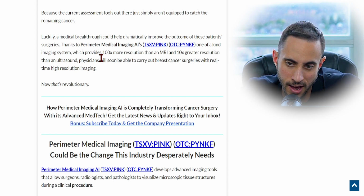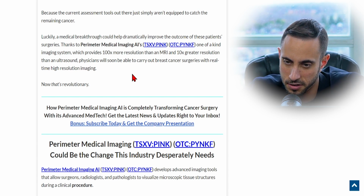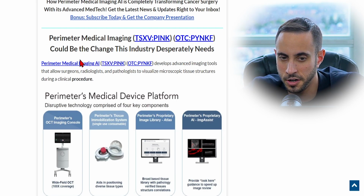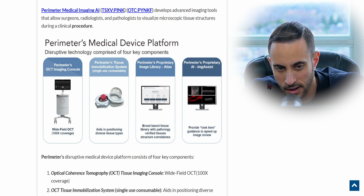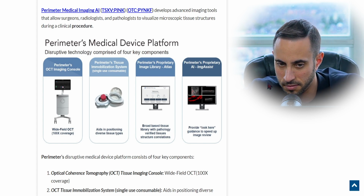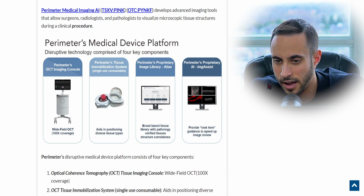Perimeter Medical Imaging AI's one-of-a-kind imaging system, which provides 100 times more resolution than an MRI and 10 times greater resolution than an ultrasound. Physicians should be able to carry out breast cancer surgeries with real-time, high-resolution imaging. Perimeter Medical imaging could be the change this industry desperately needs. So Perimeter Medical's device platform, disruptive technology, is comprised of 4 key components: Perimeter's OCT imaging console, Perimeter's tissue immobilizing system, single-use consumables, Perimeter's proprietary image library, Atlas, and Perimeter's proprietary AI, IMG Assist.